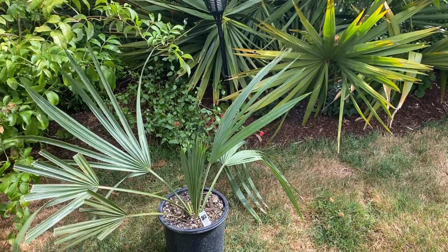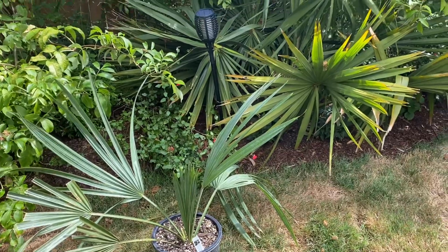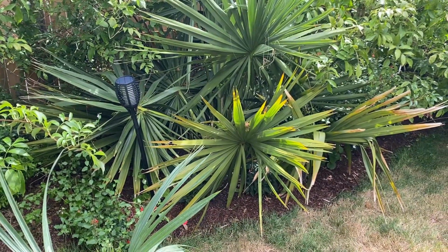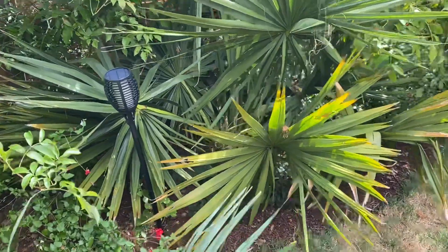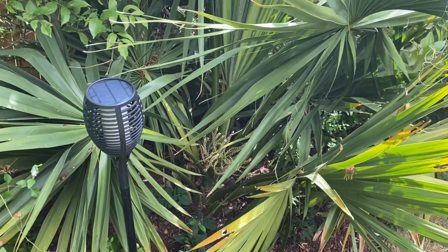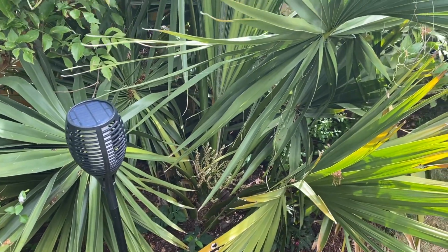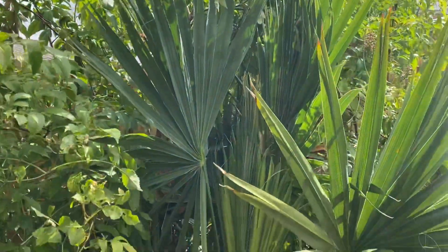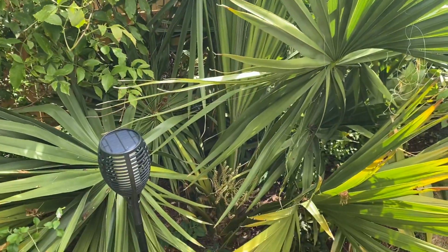the bloom stalk can be up to like 6 feet tall. It goes well beyond the fronds. Most of these minor/palmetto hybrids, the flower stalk will be shorter than the fronds. Usually this one puts out one that's about 3 feet, but it does not go beyond the height of these fronds, and definitely not those ones. So you'll have a shorter bloom stalk.